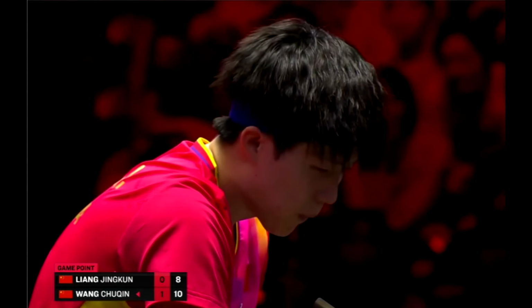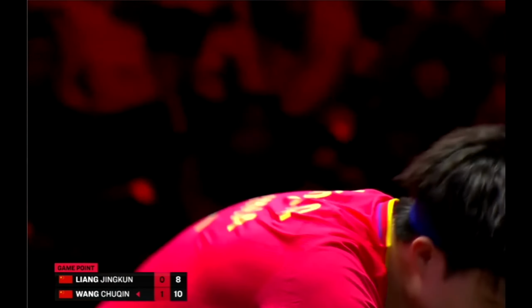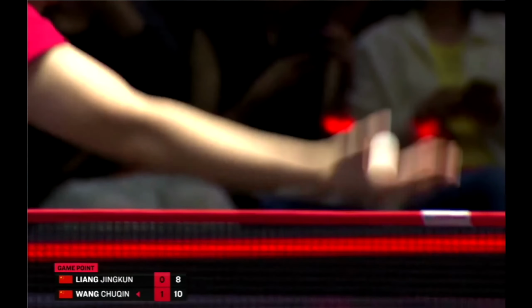Wang Chuqin, Petra Sörling, Liu Guoliang, Alvin Tan, and Poli San. Some VIPs who will be presenters later on at the awards ceremony today. Locals and non-locals. 2 players on the left side of the screen there. Some good mime and laughter from Petra Sörling. She's got that acting skill in her.